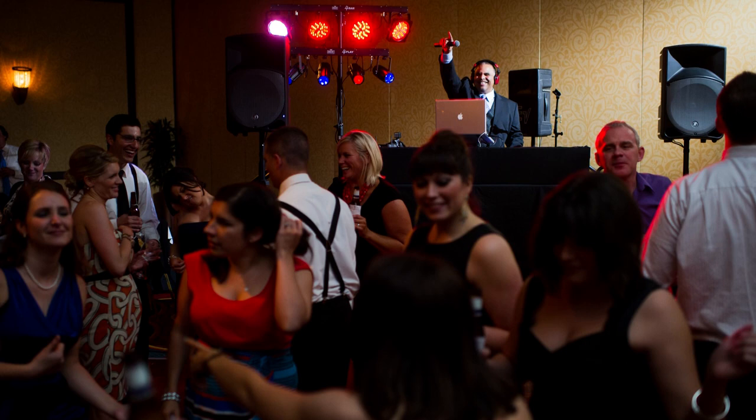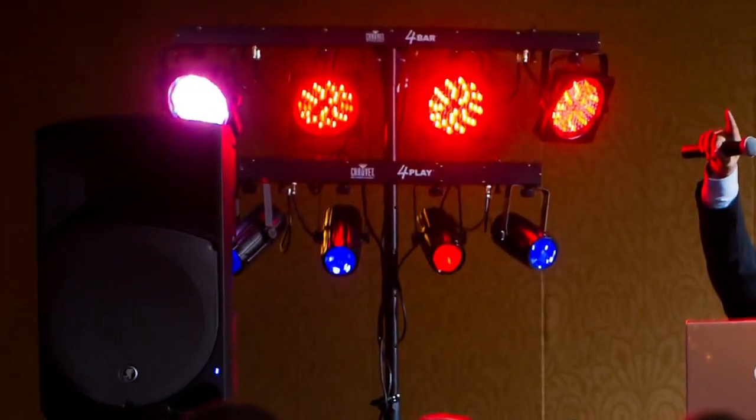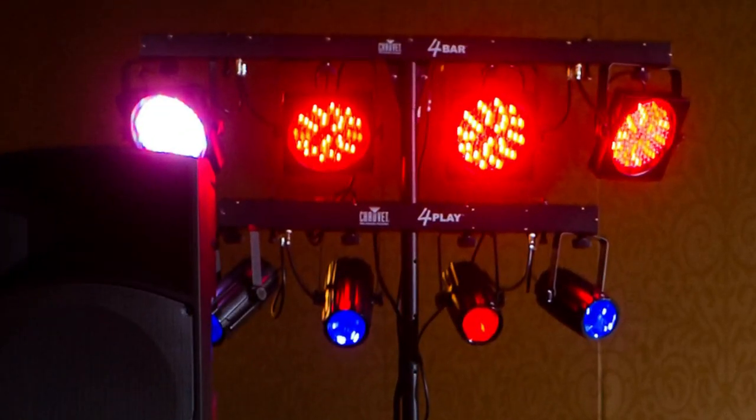You need that spotlight type of light that makes your guests feel like stars. Most of the time, that's a color wash light, a light that throws either a static color on the stage or different colors and chase patterns for a more dynamic feel. And for mobile jocks, it doesn't get any more convenient than the 4-bar.